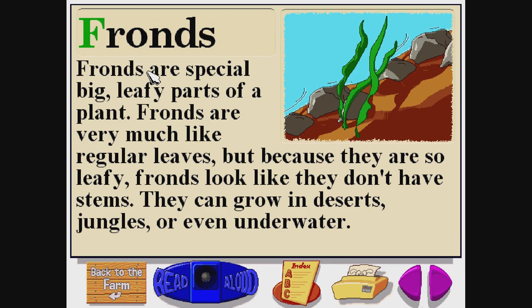Fronds. F-R-O-N-D-S. Fronds are special big leafy parts of a plant. Fronds are very much like regular leaves. But because they are so leafy, fronds look like they don't have stems. They can grow in deserts, jungles, or even underwater.